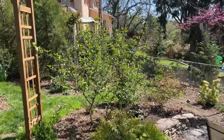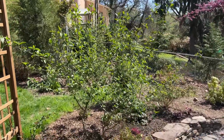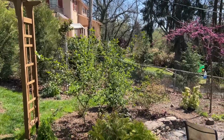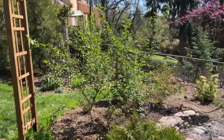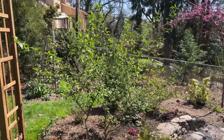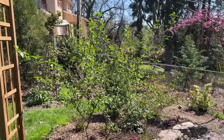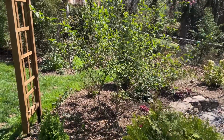This is a Chinese snowball viburnum. I believe it has two flower buds on it right now. The idea for this is to let it grow and limb up into a small tree, similar to what Linda Vodder had in her backyard at her old house, if you're familiar with that. So I've been limbing this up slowly but surely. It's been here for 2 years so far. We planted it 2 years ago in the spring. So it's doing well, and I just need to keep it pruned judiciously.